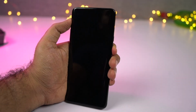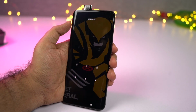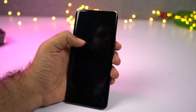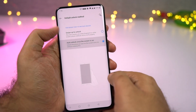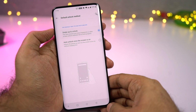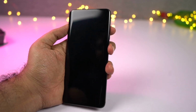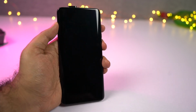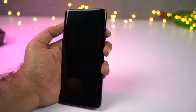Next, we also get the super fast face unlock feature. Just like all the previous OnePlus phones, even this phone supports face unlock feature, and it is insanely fast. You just have to wait for the pop-up camera to open. There are two ways to use it. Either you can use it by default, so whenever you press the power button or when the display wakes up, face unlock works, or else you can choose to swipe up the lock screen to make it work. Personally, I like the fingerprint scanner, it's also super fast, so I ended up not using face unlock at all.